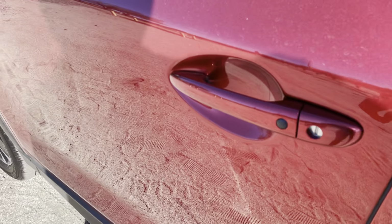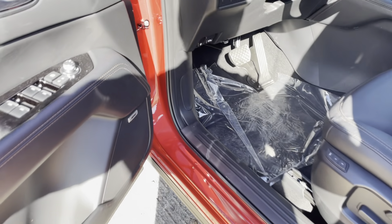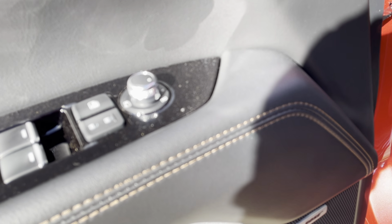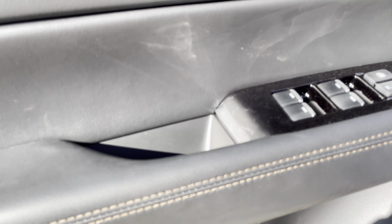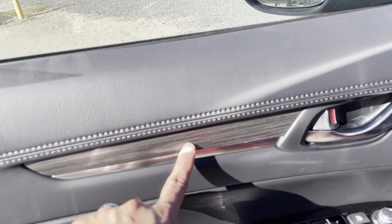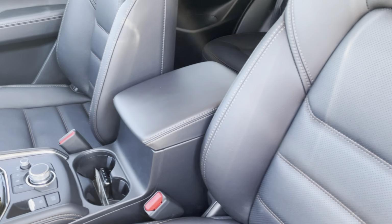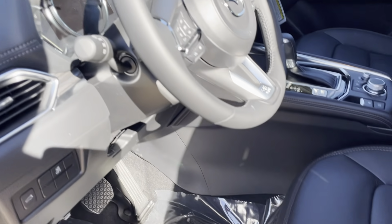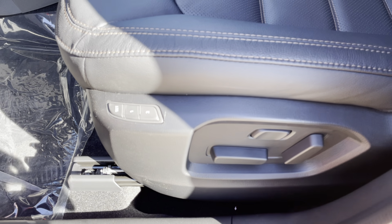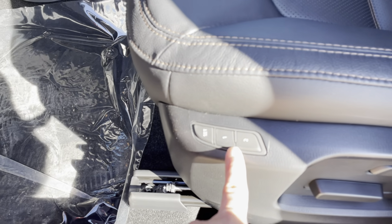This car does have keyless entry. It's this little button here to unlock. You just have your hand there and you open it. So this one has your orange contrast stitching right there with a wood grain trim surrounding on the doors. That orange stitching continues on the seats, the center console, as well as the dash. This car being the Premium Plus, you do have auto adjusting driver front seat with lumbar support with memory setting.